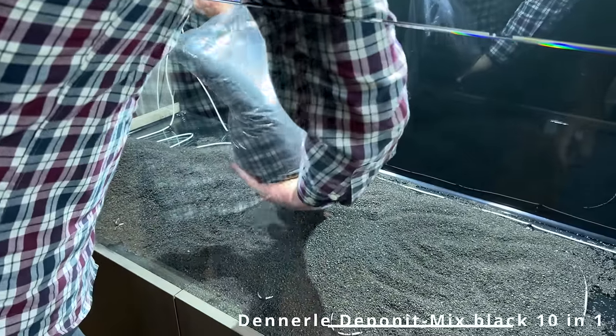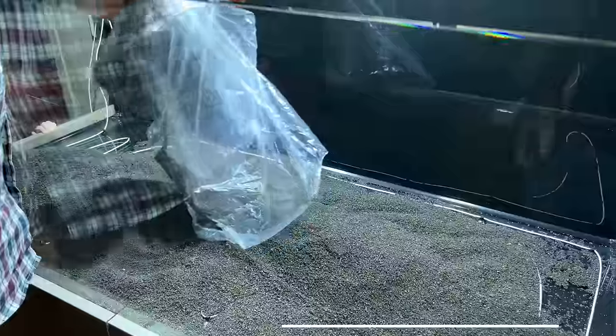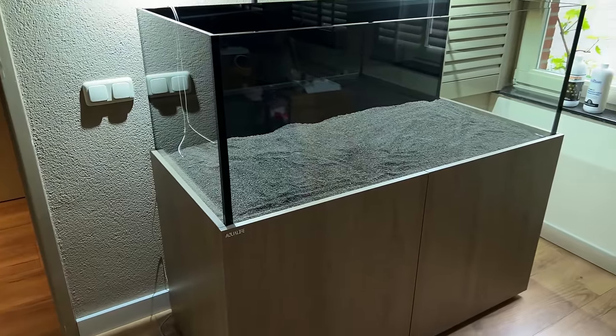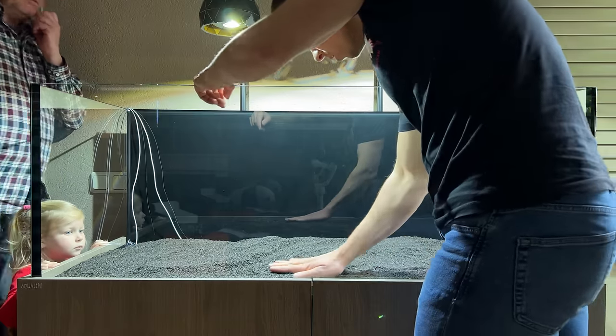Next up is the substrate. Nothing unusual about this, we're starting with a layer of Dennerle Deponit Mix. This is a nutrient-rich base layer that will provide the plant roots with everything they need. After smoothing out the base layer, we're going to cover it with gravel.